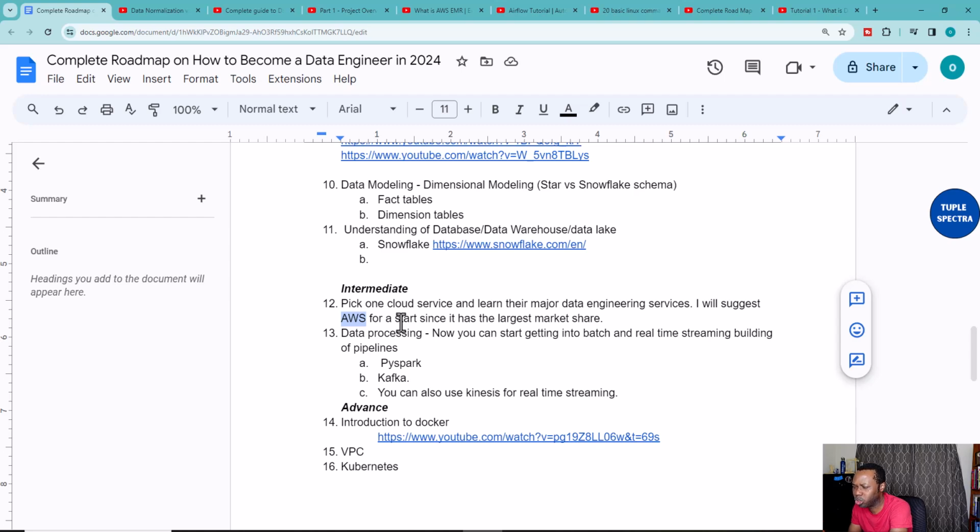But just pick one. You do not have to learn everything at once, guys. Pick one first, so that when you master it to some extent and want to pick the other one, you'll be like, okay, S3 bucket in AWS is what in Azure? Redshift in AWS is what in Azure? You can compare such things because you already know AWS and now you are trying to learn Azure.